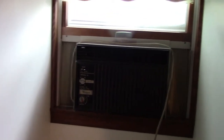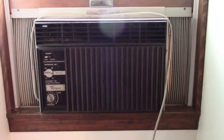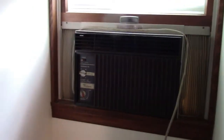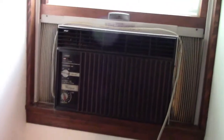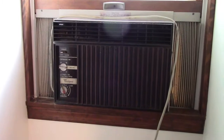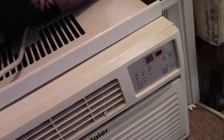I have a sneaking suspicion, as much as I really hate to say this. See, my sister doesn't understand, and her boyfriend doesn't understand the vintage factor, where vintage stuff is better and will last forever, and something like this should definitely be at least a repair attempted to keep it in service rather than replacing it with something new. But under this blanket are two air conditioners. Oh, Jesus Christ. That and another one.